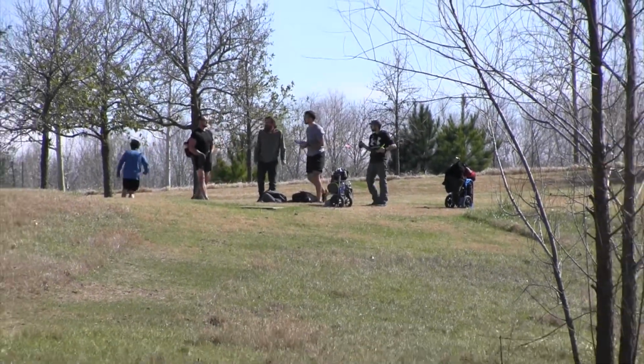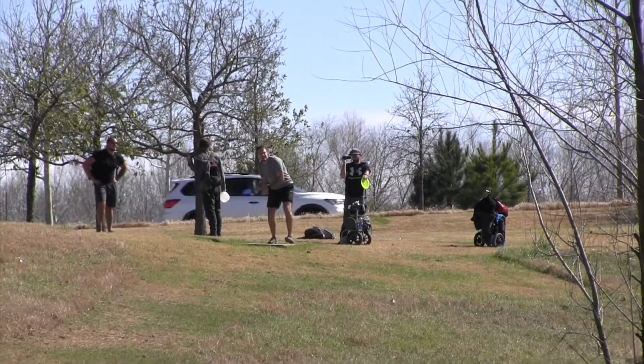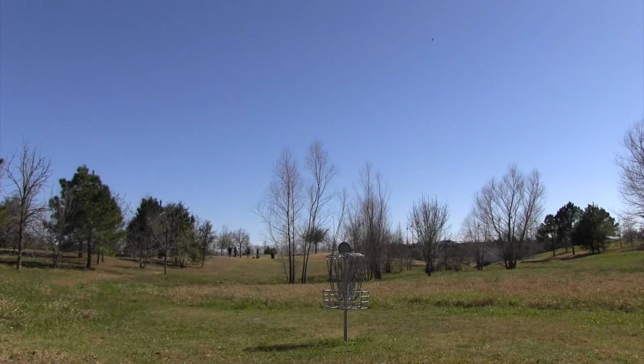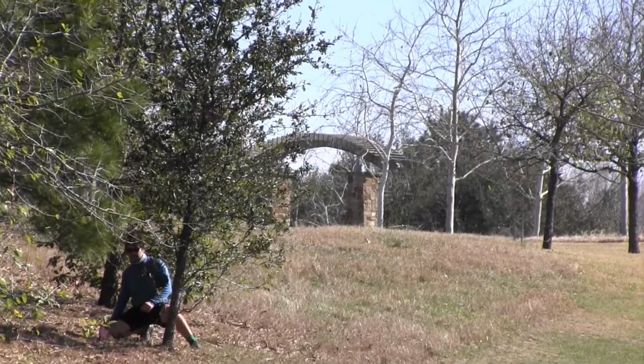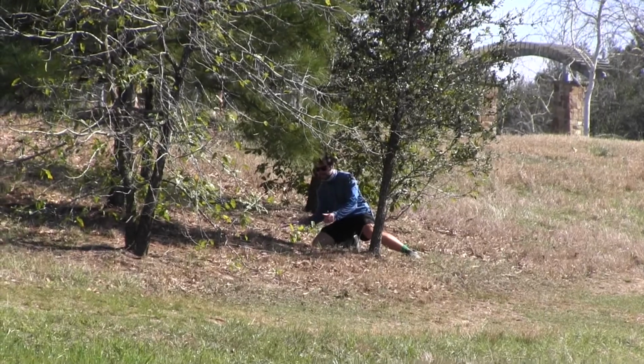So yeah, Joe's looking to get some strokes on me right here for sure. And he's got something overstable in his hand. And yeah, it doesn't get any better than that. Good roll. He's 15 feet. Oh, tough shot. Looking to save the par right here.